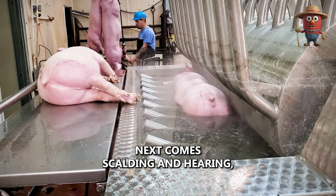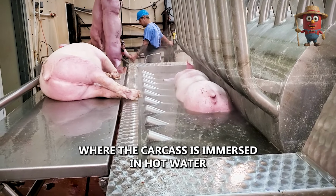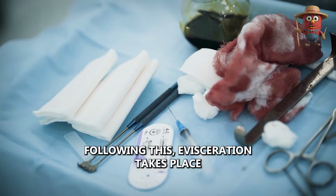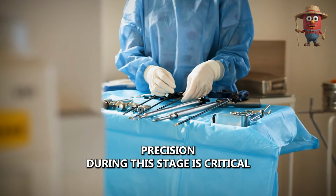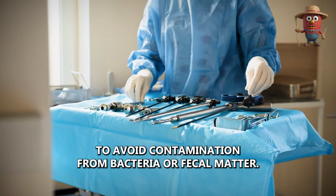Next comes scalding and dehairing, where the carcass is immersed in hot water to soften the skin and make hair removal easier. Following this, evisceration takes place, where internal organs are carefully removed. Precision during this stage is critical to avoid contamination from bacteria or fecal matter.